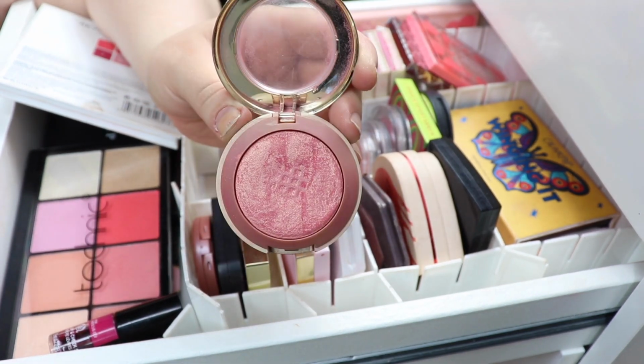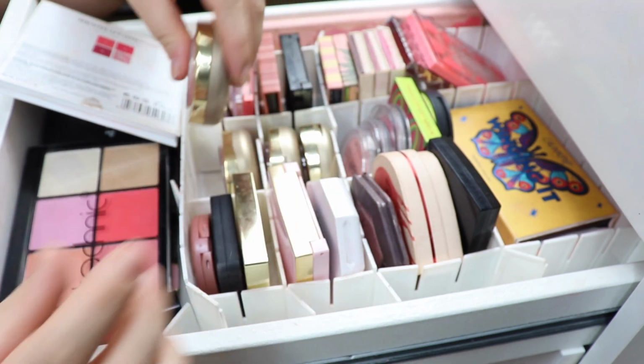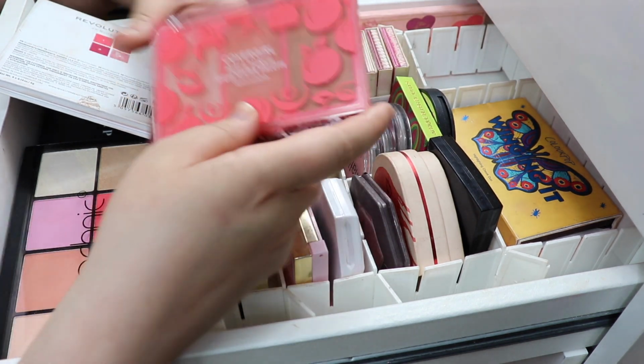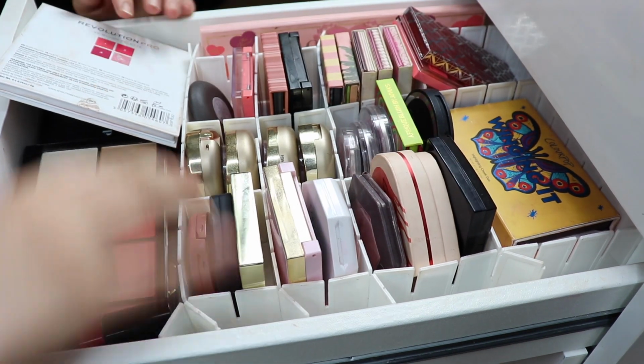Are you proud of me? This is probably the one blush that you can see that I've used the living crap out of. So cool. I have some here from ColourPop as well. No, CoverGirl, Zoeva, and yeah, some blushes that I just like.